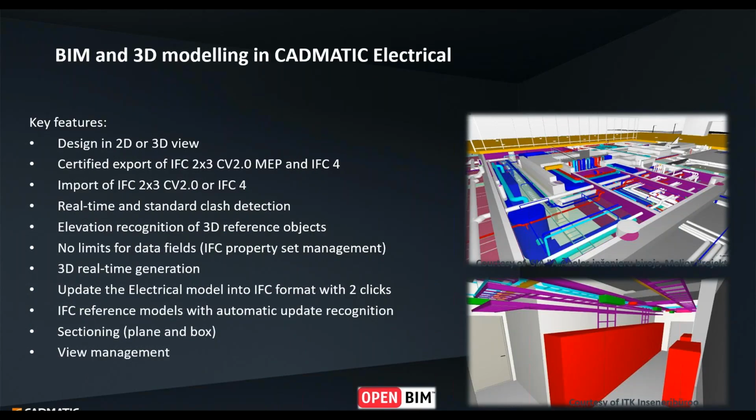But a few more words about the BIM and 3D in electrical. This is separate from our 3D tool. This is inside electrical, and its purpose is to be able to do these collision detections, and then to be used in 2D and 3D view for many other purposes. But we have the IFC certification for import and export, as you can see there in the text.